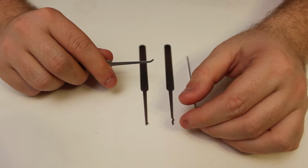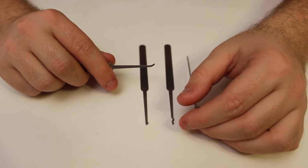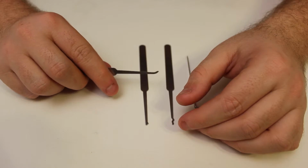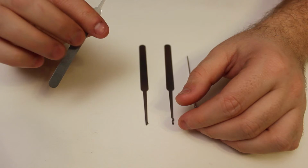See how the end of it's kind of hooked up? This is used mostly in pin and tumbler locks to manipulate individual pins, and allows you to push them up until what's called set, which is where they don't come down again.